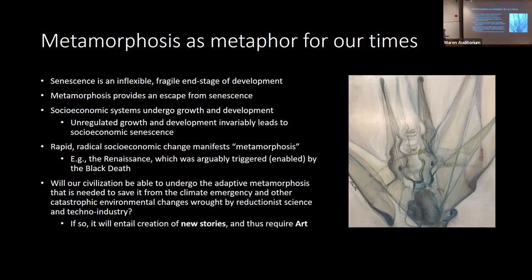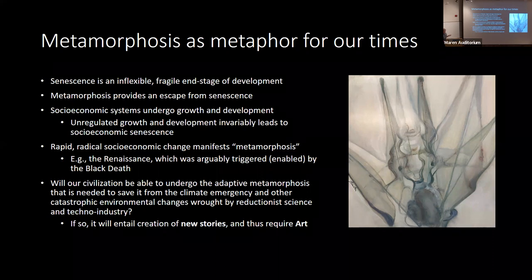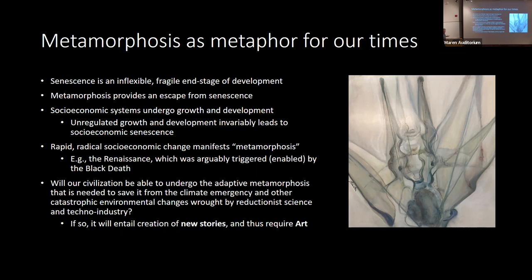But you can also have social and socioeconomic metamorphosis. Think about the Renaissance. There have been other periods in history. It can be argued, but it's an interesting question: was the Renaissance triggered by the Black Death and the opportunities that emerged with that?